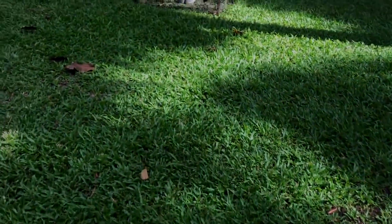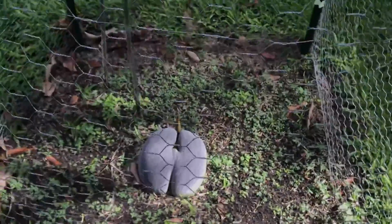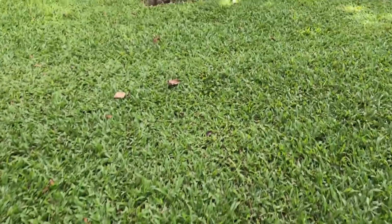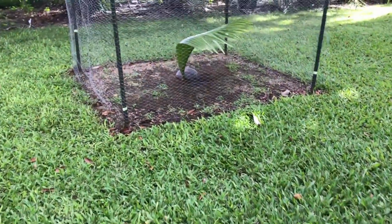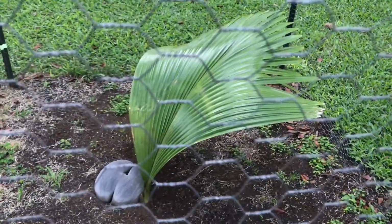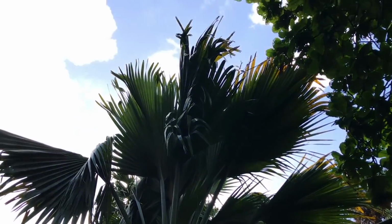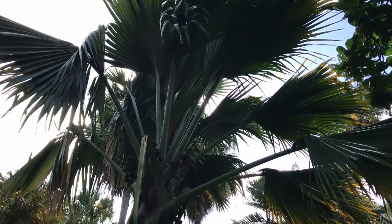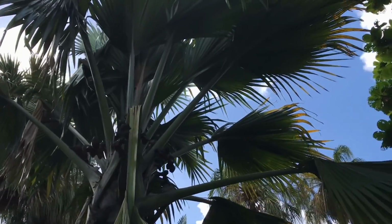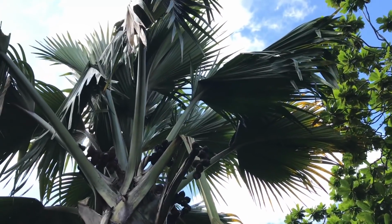Let's check out another one. This one looks like it's just started sprouting. Oh, and this one's a lot more mature. This one has gotten a whole leaf already. Pretty cool. Okay, and this is actually what the palm tree looks like. And it looks like it just finished flowering. It's bad lighting, of course, because it's pointing towards the sky, but those little pods are where the flowers were.